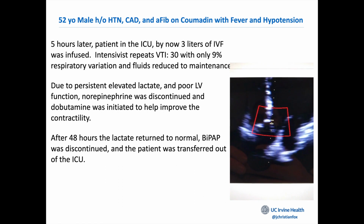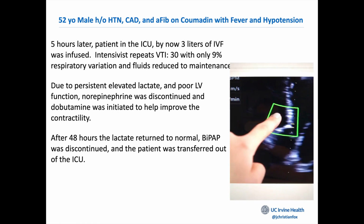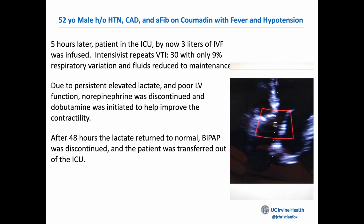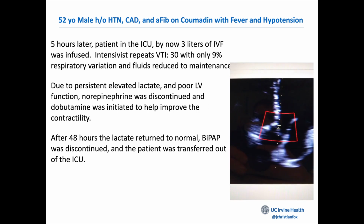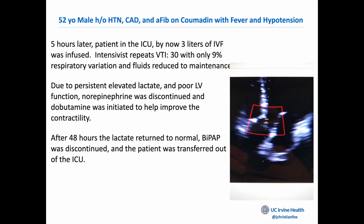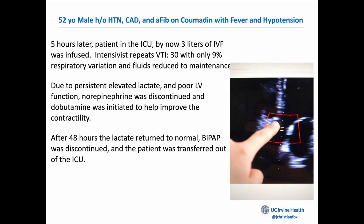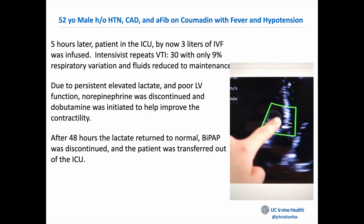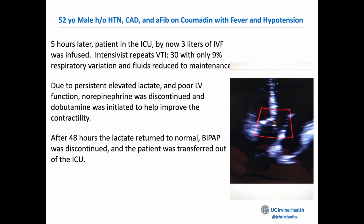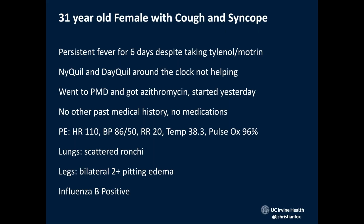So this patient has a great outcome, and it all started out in the ER a few days earlier with an ultrasound-guided peripheral line by a nurse, and then a medical student did an ultrasound of the heart and lungs to make the diagnosis of pneumonia. And we did some ultrasound-guided procedures there, and also did some fluid resuscitation with the velocity time integral using ultrasound. So this is a great case in this young 52-year-old male with lots of comorbidities.